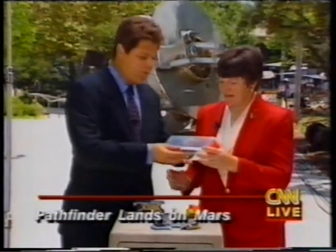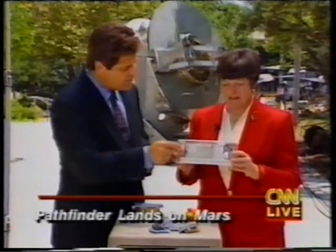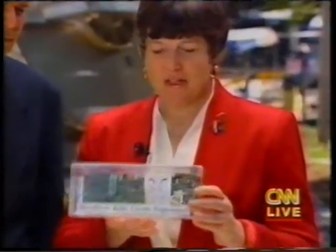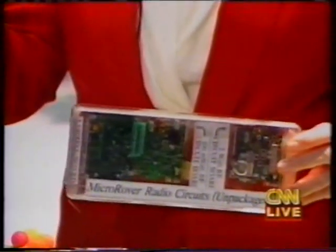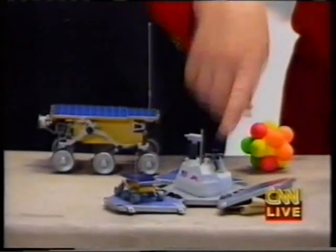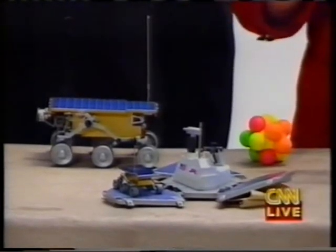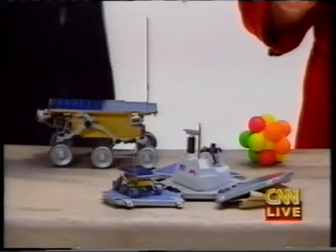Just to give our viewers an idea of just how small everything is, tell us what that is. Okay, this is a stretched-out radio. This is a commercial radio modem built by Motorola that we have qualified to go to Mars. When folded up, it is the size of a cigarette pack. We have one on the rover and one on the lander, and that's how the lander and the rover talk to each other. They're not actually connected at all. And this is one of the ways you're able to do these missions faster, cheaper, better.